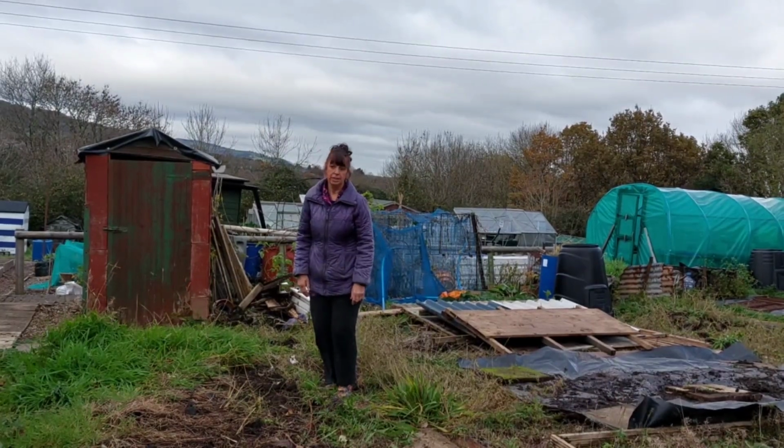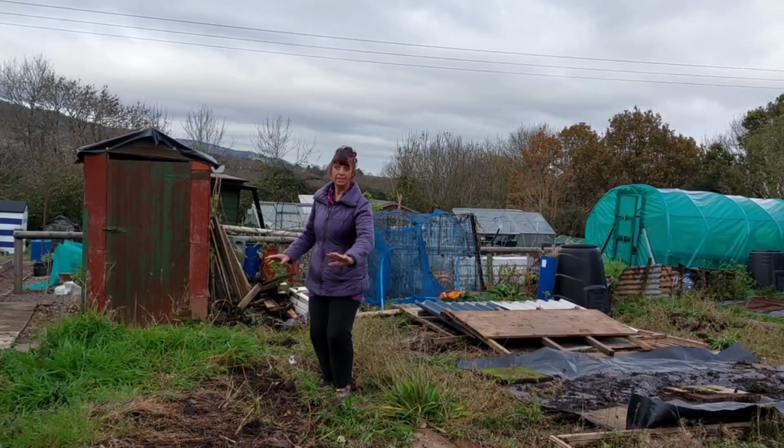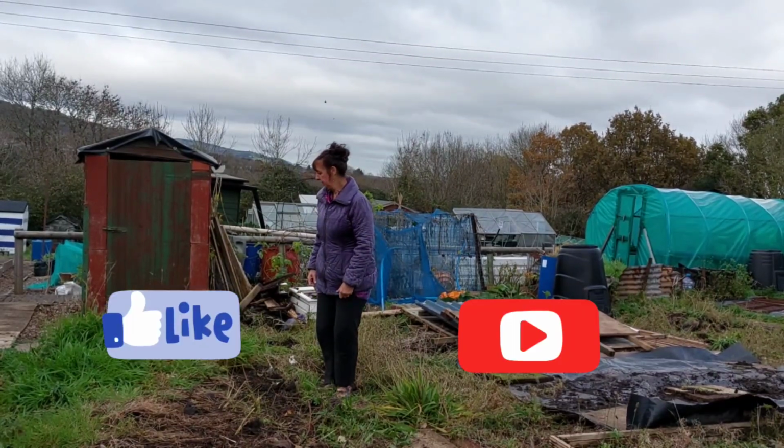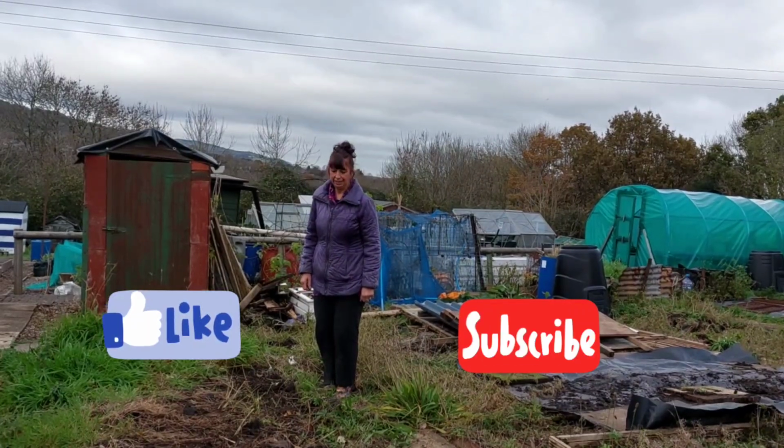I wish I had more time today, really, because I really want to get stuck into this now and get it sorted, at least this bed anyway. But there's another day tomorrow. Fingers crossed the weather's going to keep dry.